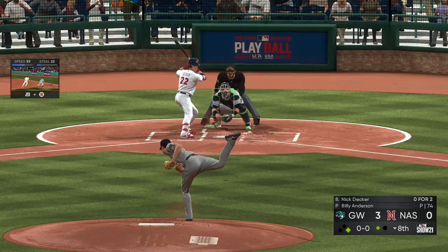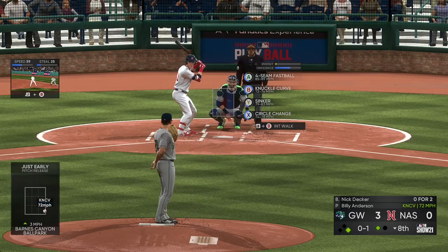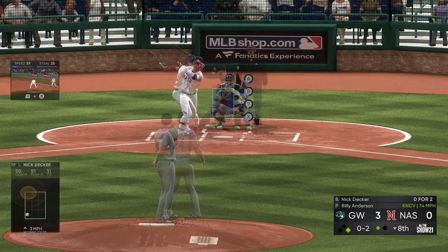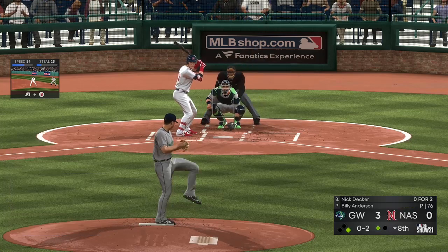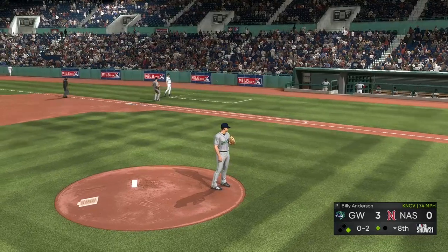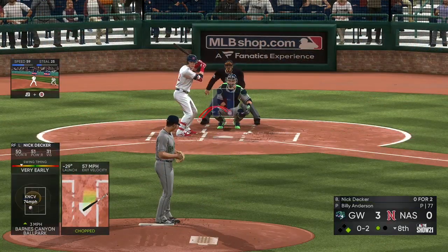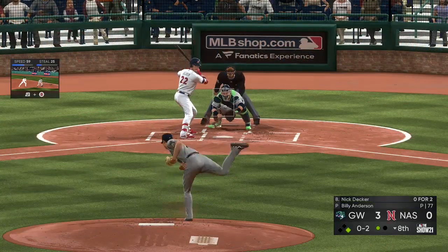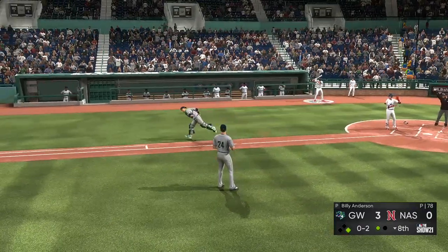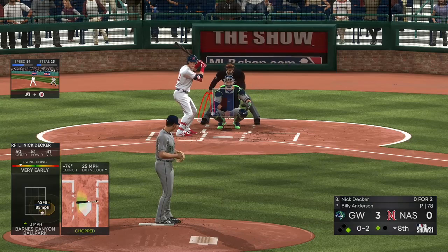So now to the plate, Nick Decker, as he takes a called strike on the black, it's 0-1. 0 for 2 from him so far in this one. Big swing at the knuckle curve, gets nothing but air. 0-2 now. Good job to spoil that one away, and he stays alive. Here comes another 0-2. Grounded softly down the line toward first. But this will be a foul ball, and it's still 0-2.